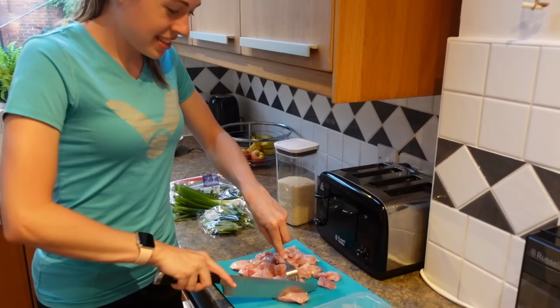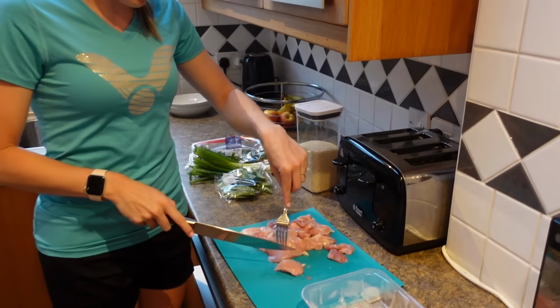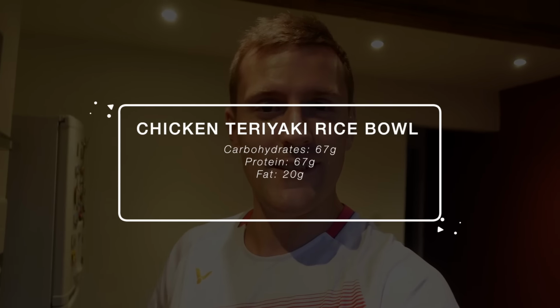And we're actually making double, aren't we, to have for lunch again tomorrow? Yeah. Efficiency is key. So we'll put the macros up on the screen for you now, along with all the other ingredients.